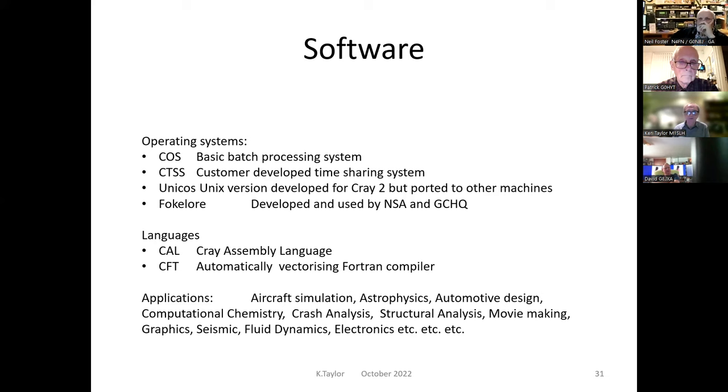Others used CTSS, which was a sort of time-sharing system, which one of the major customers had written, but was used by quite a lot of other customers as well. Later on, the Unix operating system was developed for the Cray 2, but not ported to the Cray 1. NSA and GCHQ used an operating system called Folklore.